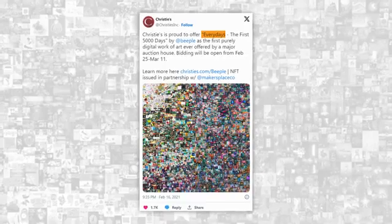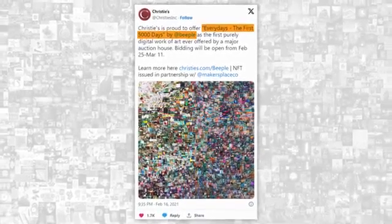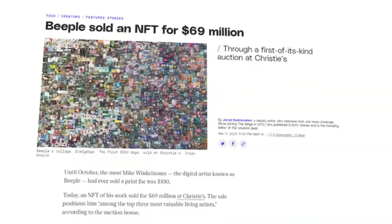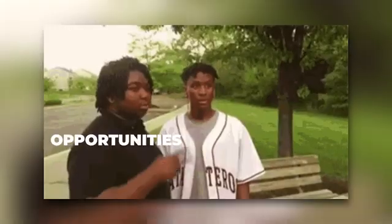For instance, Beeple made a single digital NFT every single day for over 5,000 days. And then he made a compilation of all those NFTs and sold it for $69 million. And by the way, like I said earlier, there's going to be a ton of opportunities coming down the line that don't exist right now, but they are inevitable. And I'm going to give a few examples.